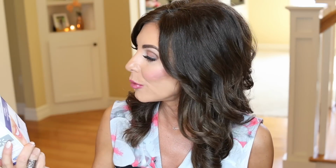I do have a teeth whitening blog post linked in the corresponding blog post to this that goes over everything that I use, including the toothpaste and everything else. These come with, it's called a 7-day system, and you get an upper and a lower. I've used these for years. I will continue to purchase and pick these up.